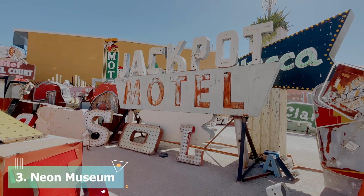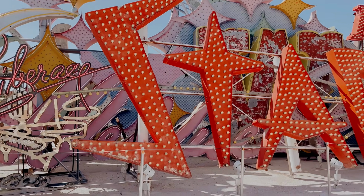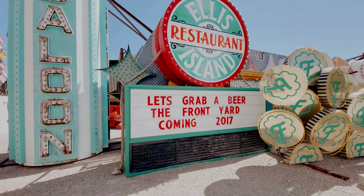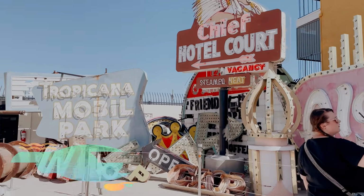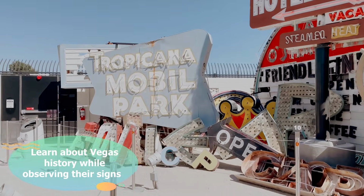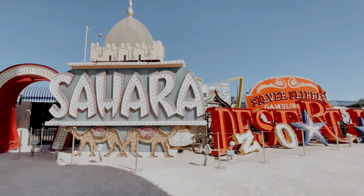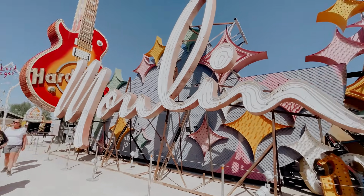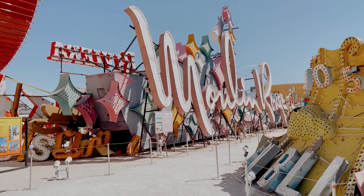Next is the Neon Museum. This place takes you back to memory lane as you get up close to some preserved iconic retired signs that used to be used at different casinos or hotels back then. You will learn some interesting facts and stories of the history of Las Vegas. For example, back in 1955, Nevada was very segregated by race, but Moulin Rouge was actually the first interracial casino where all races were welcome.